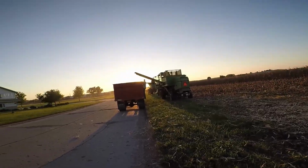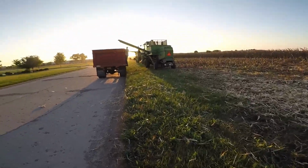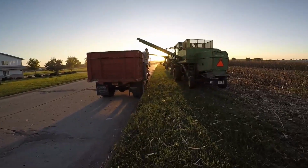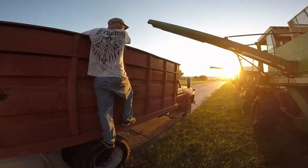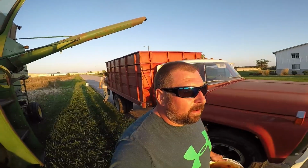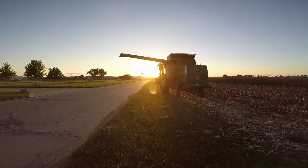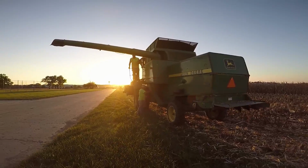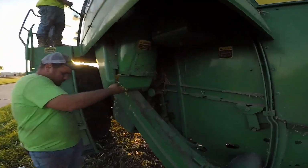Sun's going down, unloading. Elevator staying open for us late. Had to go swipe a 5-gallon bucket from the neighbors. I got a 5-gallon bucket right here. Got a little leak on the new combine, folks. Doing good. I got a 5-gallon bucket. What we got here, folks, we started a leak here. 7720, folks. We're losing some money right here.